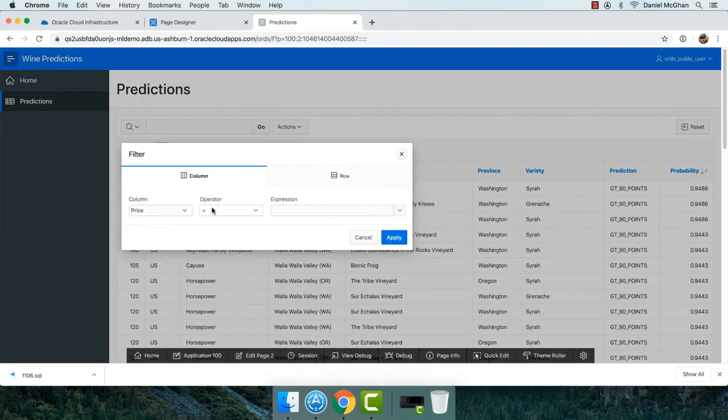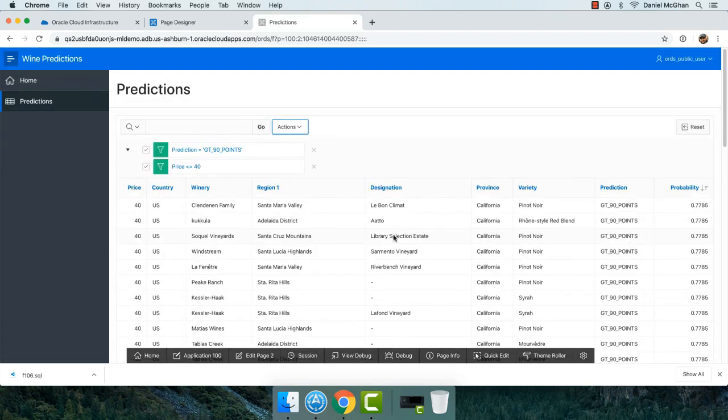So I'll select that option, and price, correct, that's the column I'm after. I say if price is less than or equal to, and my target value will be $40. So once I apply that, that's all it takes. We can see these wines, and they're properly sorted. So if I were going to a different wine website online, these are probably the wines I would start to look for.